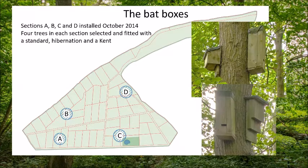It's quite a loose thought, but I'm going to try and explain it to you. So we set up 4 sections, and each of those sections that you can see on the map, A, B, C and D, was chosen because it's fairly, to my eye, distinctive woodland. One of them was very distinctive because it's a coppice area, and the others just look a little bit different, and I'm going to show you a picture of those in a moment.